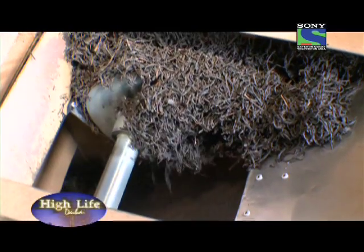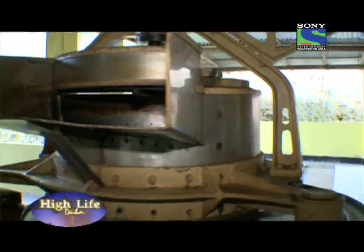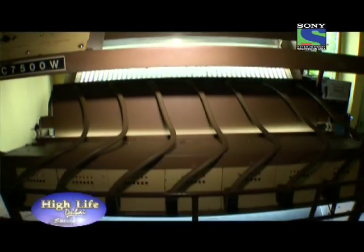Then it is subjected to a process called withering, which takes 12 hours. Thereafter it goes into what is called a maceration process, and the drying process. The whole procedure is over in 48 hours, and the tea is packed and ready for dispatch.